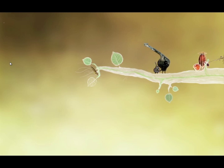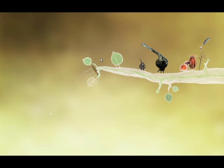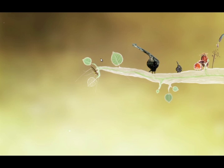Whoa. Oh, look. There's a leaf thing. There is a leaf thing there, and it looks like we're supposed to get it. But there's those things. It's like a dog. Maybe we have to come back to it. We can ride a leaf! Because there's that thing that flies.